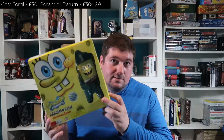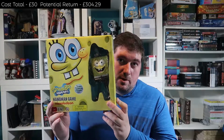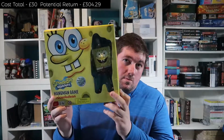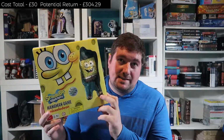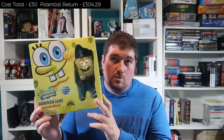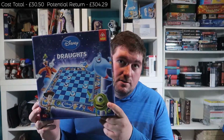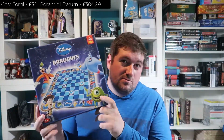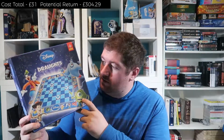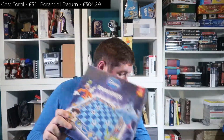Well, most board games are good. There is a couple of fails. SpongeBob SquarePants, Hangman Game. Don't pick this up. And you pay 50p for it, but they sell for about £6. Not worth picking up at all. Same for Disney Drops. Don't pick this up. Again, it's about £4.50, £6, something like that. I only paid 50p again, so I've only burnt £1, so not worth it. Ignore this. Next.